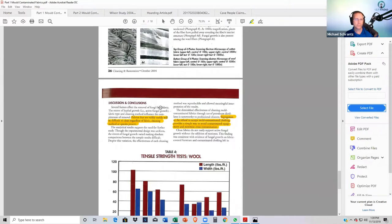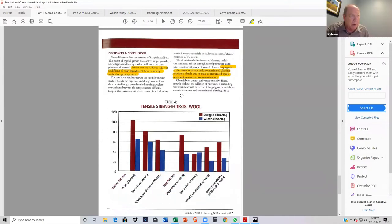Sure. So in this case, we were looking also at the strength. And we did the strength study only on the wool. And we found that when we compared the controls to the strength after cleaning, that strength diminished. That's not an unexpected finding, but the point is that for some of these materials, when they're repeatedly washed over and over again, there's a subsequent change in the strength of the material. Right. But you could argue that whether there was mold growing on it or not, if you wash something over and over again.